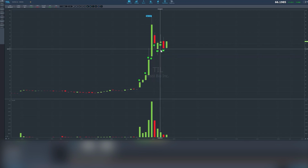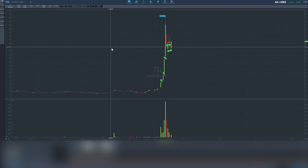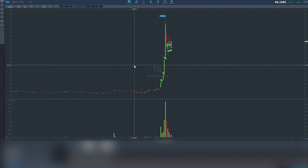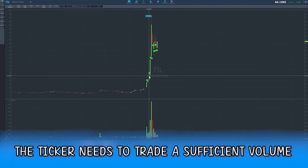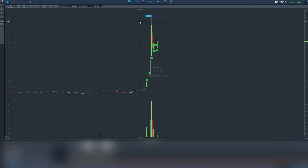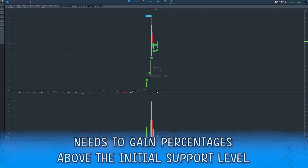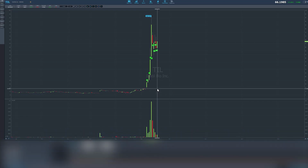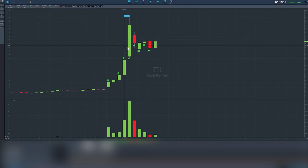Going into the second day, it gapped down a little, then you can see it didn't drop that much and is still holding at the 66-ish. So whenever we are shorting into a massive multi-day runner, the ticker needs to trade sufficient volume. That's number one. Number two, it needs to gain enough percentage above the initial support level. If you are lacking either of those criteria, then the pattern is not likely to work, and it's very illiquid, so it's very easy to get stuck if you decide to place a swing short into these types of low liquidity tickers.